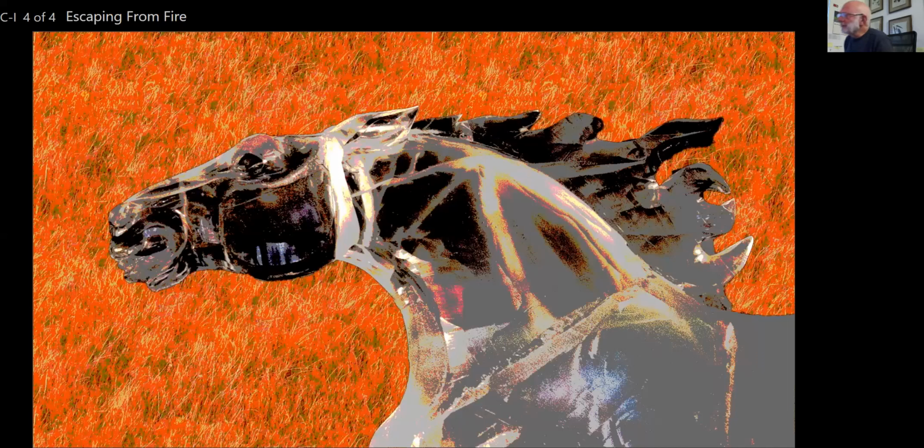Escaping from the fire. Yeah, we've heard so many stories of animals trapped by wildfire, and they're so devastating to people to hear about these things. And here the artist is using an impressionistic effect to try and communicate the raw emotion that's associated with that situation. I think the background particularly does an excellent job of communicating the idea of a raging fire being out of control.